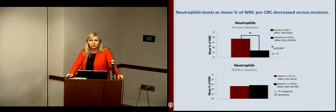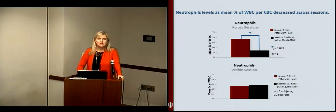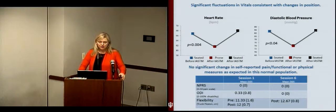We also found that neutrophils decreased across sessions with multiple interventions, which is encouraging because these are inflammatory cells, suggesting that STM has an anti-inflammatory effect. And the heart rate and blood pressure changed according to the position as expected, decreasing with resting prone on their stomach and then increasing once becoming upright.